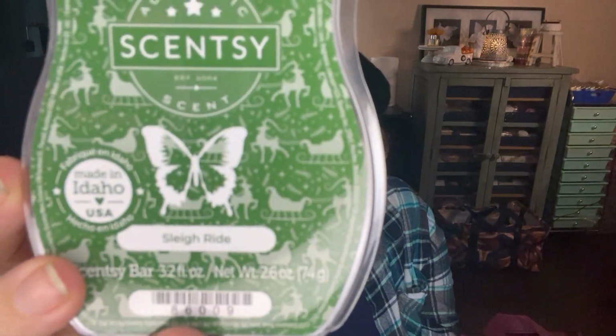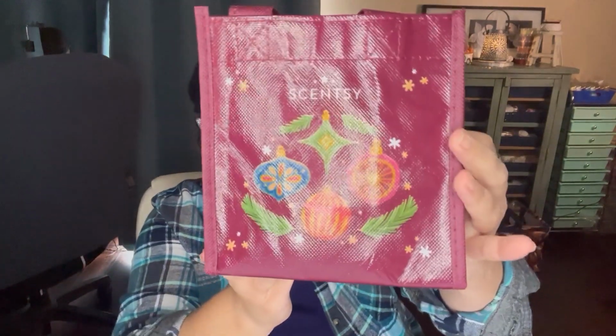I would say if you were a fan of Icicles and Evergreen, it's not the same scent, but just that kind of vibe, maybe give this one a try. Really nice, and that is Sleigh Ride. And one thing to note also is if you pick up the whole 5-pack bundle, again, it's gonna come in this super cute bag, similar to the holiday collection. Okay, that is it. That is all the scents, and I will put some pictures at the end of this video so you can see what else is coming.